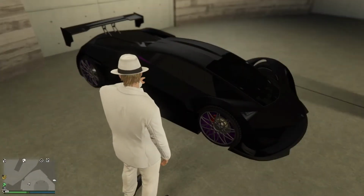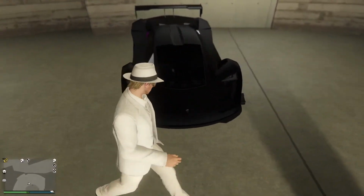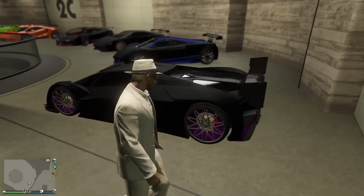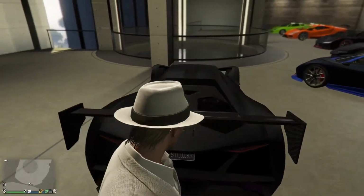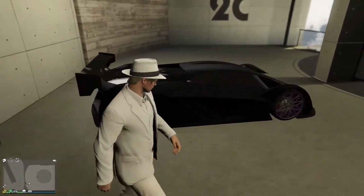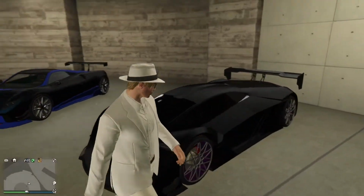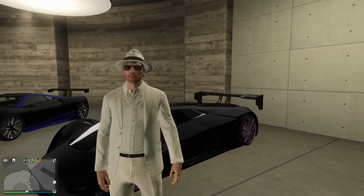And speaking of steep price tags, here we go, ladies and gentlemen. This is the top end, don't you know? This is the Pegassi Tesseract, $2,825,000 for this vehicle. Is it worth it? God, no, ladies and gentlemen, not really. It is very, very fast, but it handles like a pig.